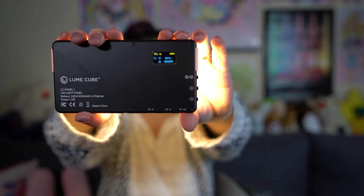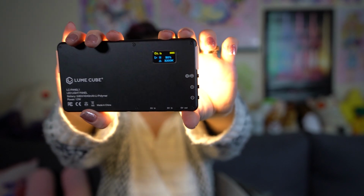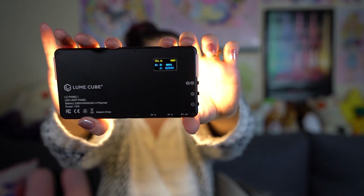Sorry it's so bright. That's what the back of it looks like. Both of them have these awesome display panels on the back of them, so I can see what temperature they're set at, and I can balance them that way. It will look great. I'm so excited. So yeah, I'm bringing both of these. Both of them also come with nice little carrying cases, and they also have mounts for a hot shoe or a cold shoe.